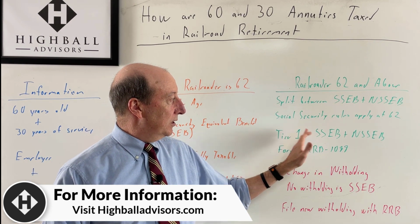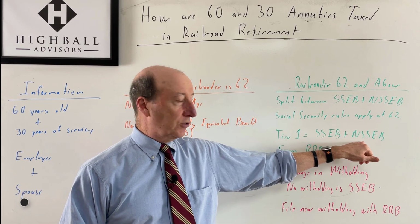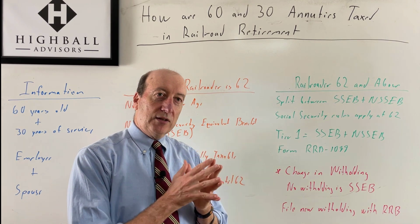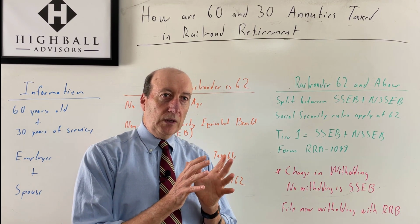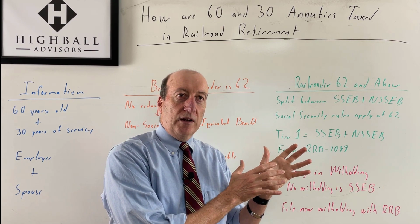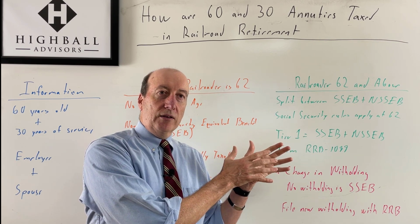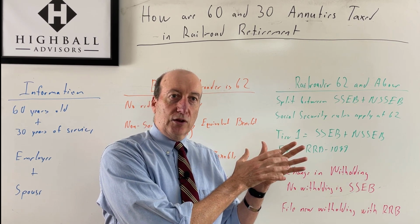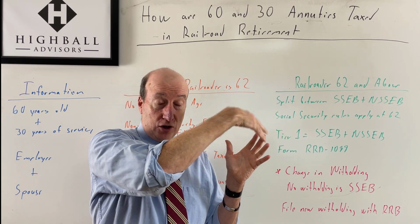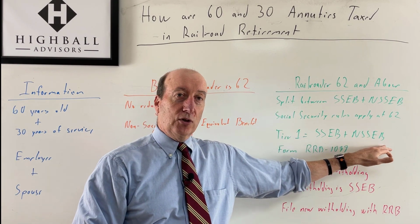So Tier 1 is going to be the Social Security equivalent benefit and the non-Social Security equivalent benefit. Let me give you an example. At 62, the 62 portion of it is going to be the Social Security equivalent benefit. That's the 30% reduction amount that you would normally get if you weren't a 60 and 30. Then the top up to full retirement age that you're actually getting, which is the benefit of working for the railroad, is going to be the non-Social Security equivalent benefit.